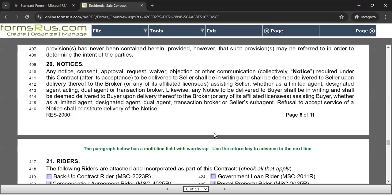Notices, communication, anything like that delivered to seller or buyer shall be in writing and shall be deemed delivered to the seller or buyer, upon delivery to the broker. Notice to the agent is notice to the client. I should have a reasonable expectation that when I send you an offer, it is much the same as if I sent that offer directly to your client. Now, if you're going to wait till Friday at 5 to review offers, that better be in the MLS and/or you better have told me. Because if I find out after the fact, I'm not going to probably be happy about it, especially if I called you to say, hey, I'm going to go show 123 Main Street.